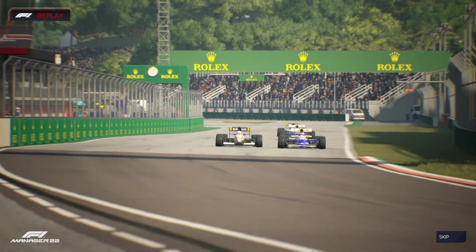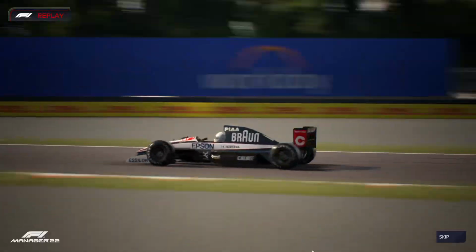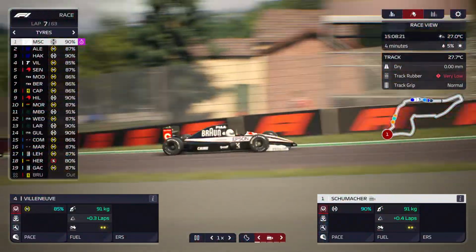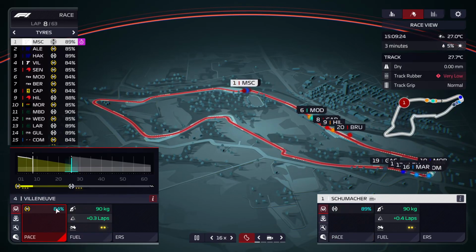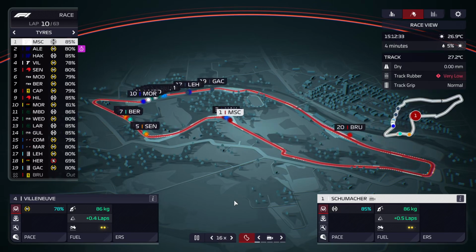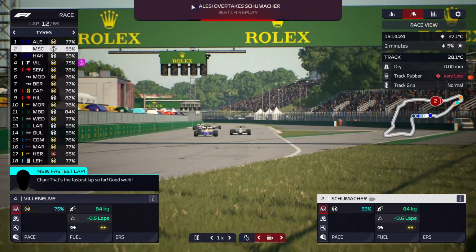Looks like that was a position gained for Alfa Romeo. Let's see what happened there. Now let's watch this. The Alfa Romeo involved in this one. Gaining a position there. They make it look so easy. The driver's team there cheering them on. And there's an overtake from Williams.